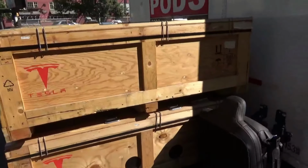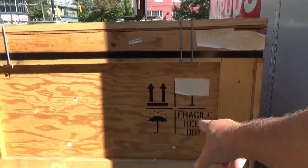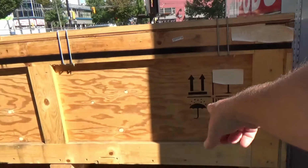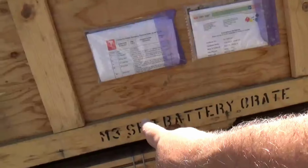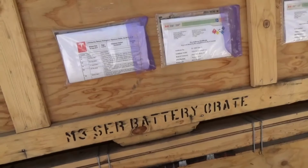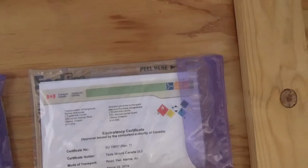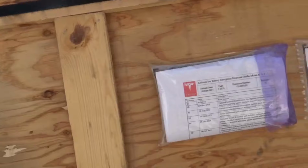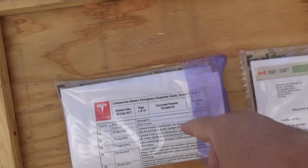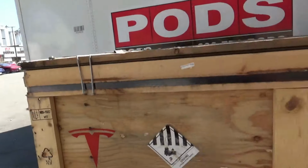And here we have two more crates. And here it says fragile, or fragile from Italy, keep dry. Well, it can't be dry here in Vancouver. But here on the side it says Model 3 Sir Battery Crate. And I'd read all that top secret documentation there, but I'm sure that Elon and his crew would come and give me shit. Anyway, look at that, it's the lithium. It does say lithium ion battery emergency response guide. Corrosive lithium ion. Tesla. Very cool stuff.